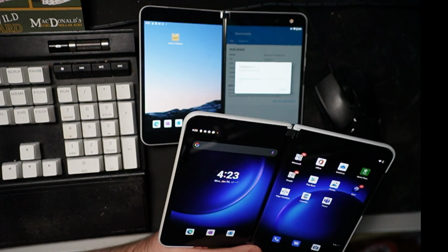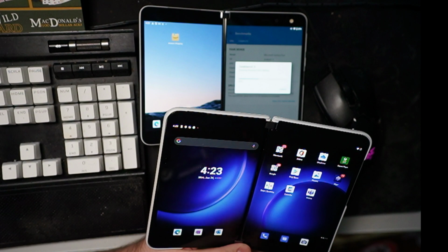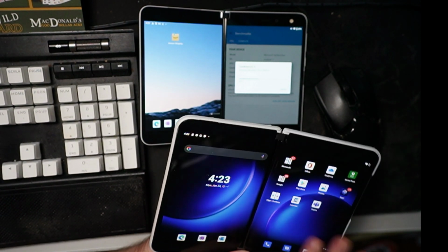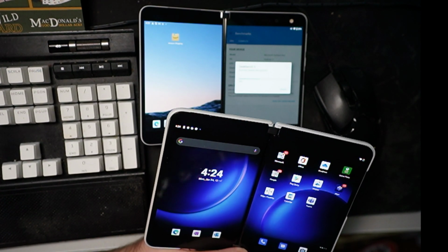And again, you're not going to get all the updates, bells and whistles of the Duo 2 for the Duo 1, but at least what you're going to get is the ability to have a fluent software where you can run things and effectively do things.